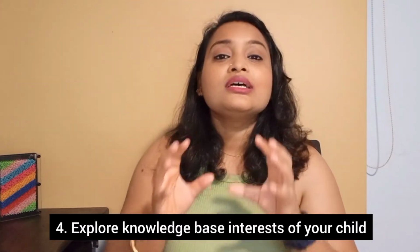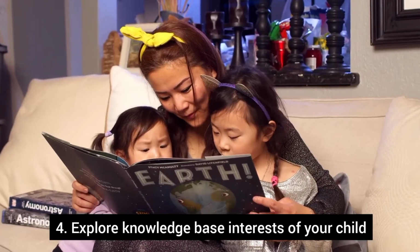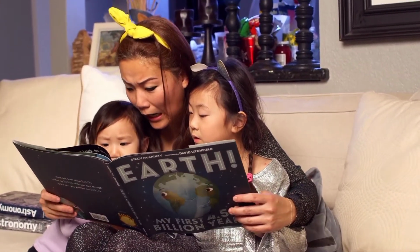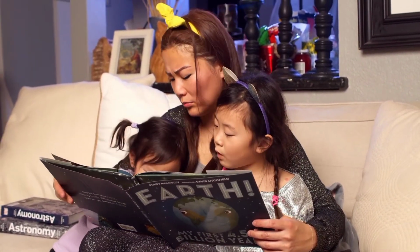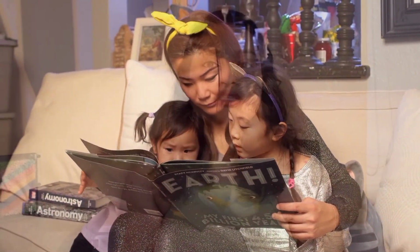So with this, we come to the fourth tip, which you would think is very common, that is reading a book. But here we are not just about to read a book, but we are going to read about something which interests your child. For example, my daughter is too excited about anything about space. Whenever we talk about space, like what is going on, is NASA being able to find any other planet like Earth where we could live. So all these things interest her, and she somehow gathers all this knowledge.